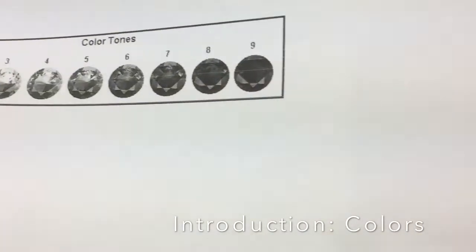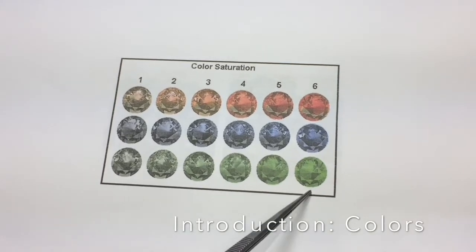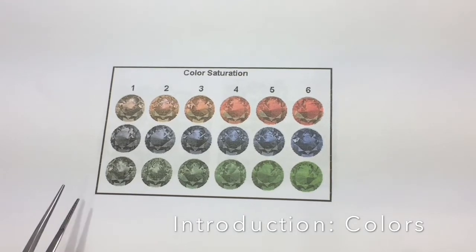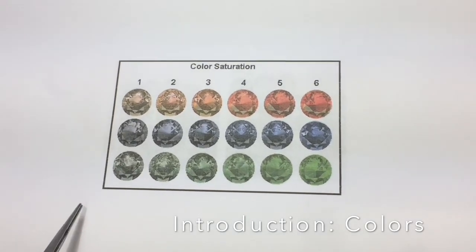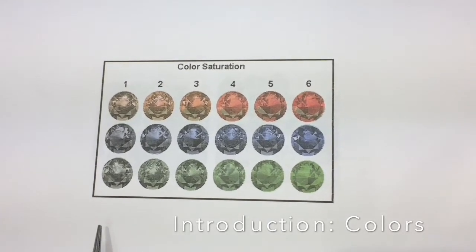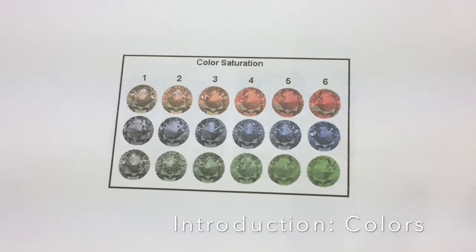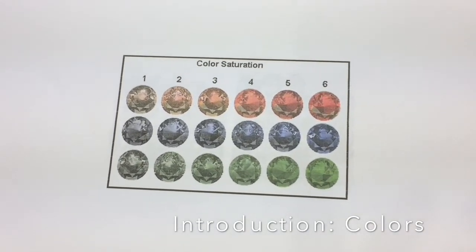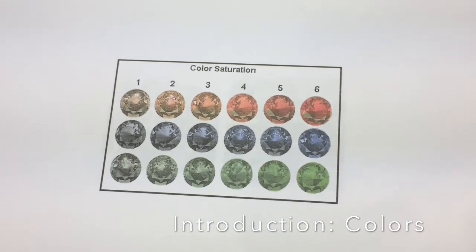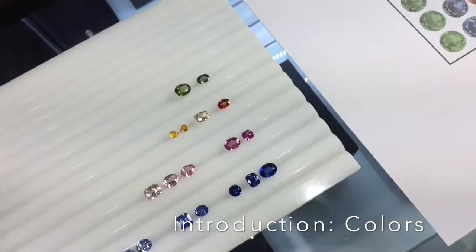Saturation is the strength of the color, from weak saturation to vivid saturation. What's causing this is essentially the amount of grayish or brownish undertone, which can actually affect the color and make it look much weaker as opposed to a really pure, vivid color. So fine quality stones fall into the vivid color, medium tone range for that designated hue.